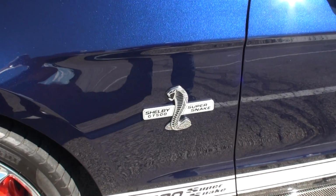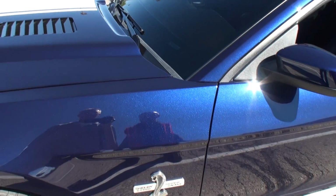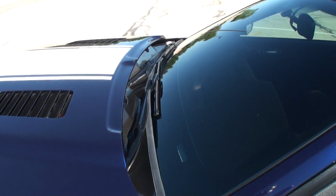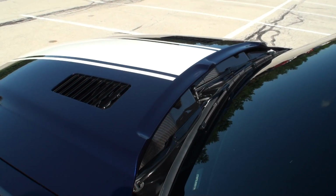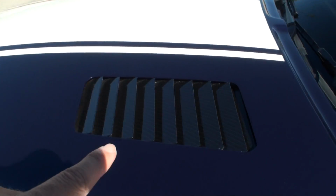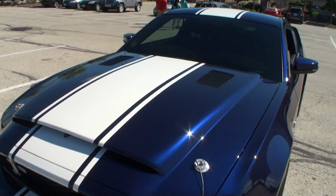When that came from Shelby, that was a decal, that and the white stripe on there. The gentleman didn't like it, so he had that painted on. And then they took the whole car apart and reshot the clear. So that's why you can tell it really pops. It really does. More carbon fiber in here. The vents there are carbon. The vents here.